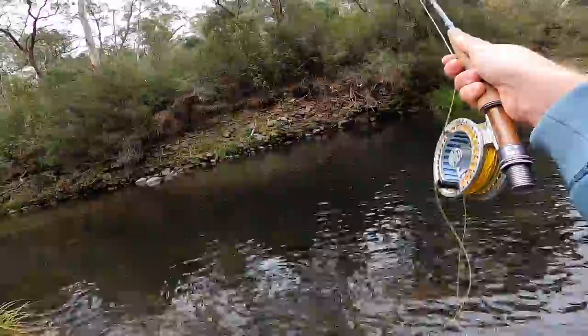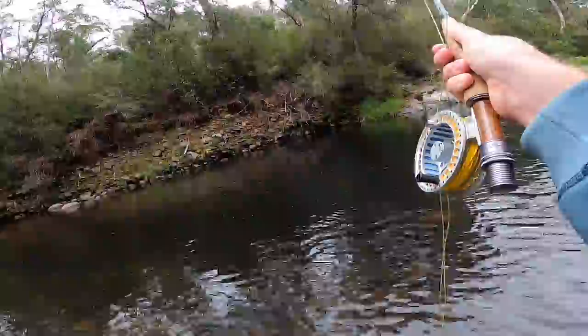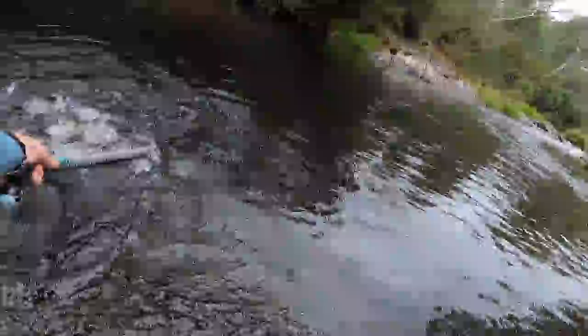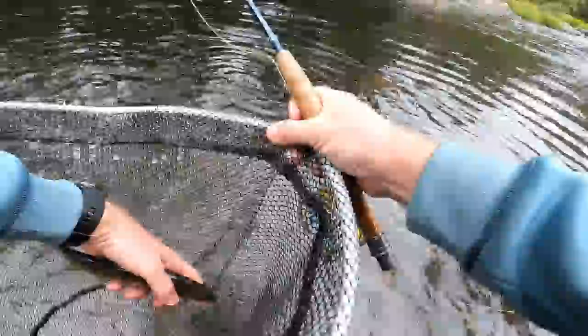There he is. Oh, that's another nice fish. Another brown. First run I fished, caught all rainbows. Oh no, lost a good brown. And then this run, brown trout run. Thank you, matey. Pop that fly out.